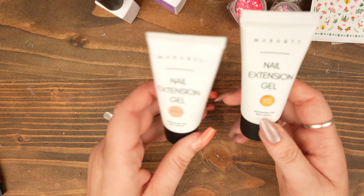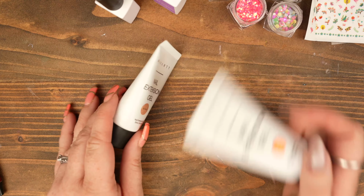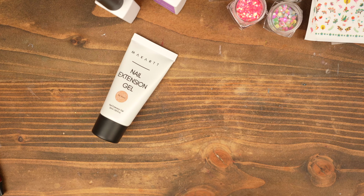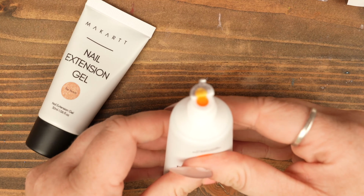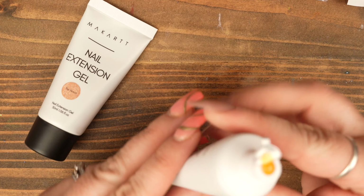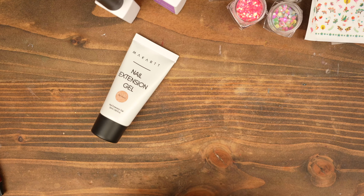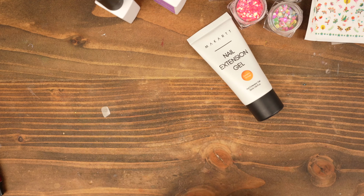Okay, so we got 2 different poly gels. We got one in Top Notch and Pumpkin Orange. I'm just going to break the seal a little bit so we can see what they look like. Oh my gosh, that is orange. I'm excited to use this for Halloween. Ooh, I have an orange from them, but it's not a pumpkin-y orange. It's not bright like that, so I'm excited.